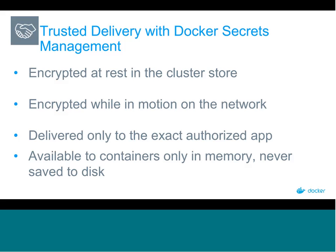Third feature, and probably the most important feature, is that the secret should only be delivered to the exact authorized app. It should never be available to another app within the cluster. It should only be available to the application it was assigned to. And fourth, kind of as a bonus feature, something that we're actually quite happy about, is that the secrets should only be available in memory, even when they're deployed on the containers.